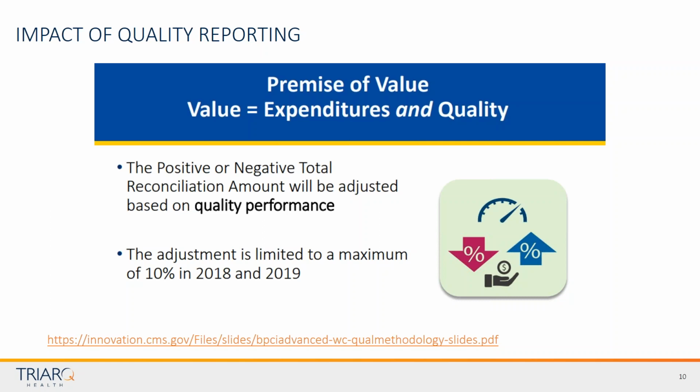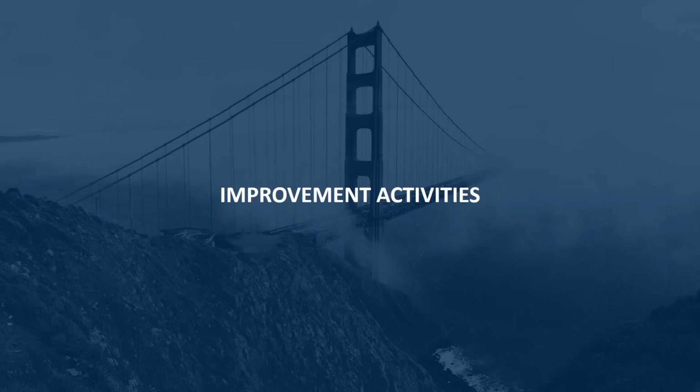They're tying the positive or negative total reconciliation amount will be adjusted based on this quality performance score. So that's what that's all about. Okay, so that was quality, two quality measures.